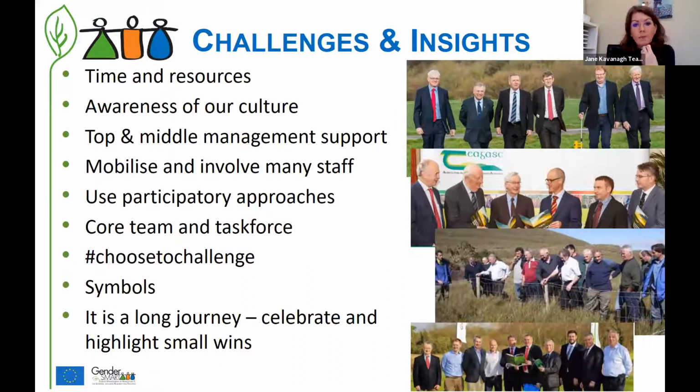From our experience, we would recommend getting as many people as possible involved in activities, because people are more inclined to support something that they themselves have had a stake in creating. And using participatory approaches in our workshops has been really helpful to encourage real discussion, to generate those points of frustration and also to generate ideas for action, and to get buy-in and create awareness as well of gender equality and also diversity and inclusion.